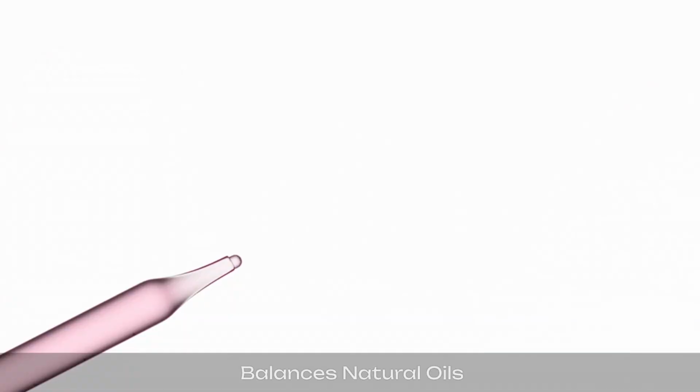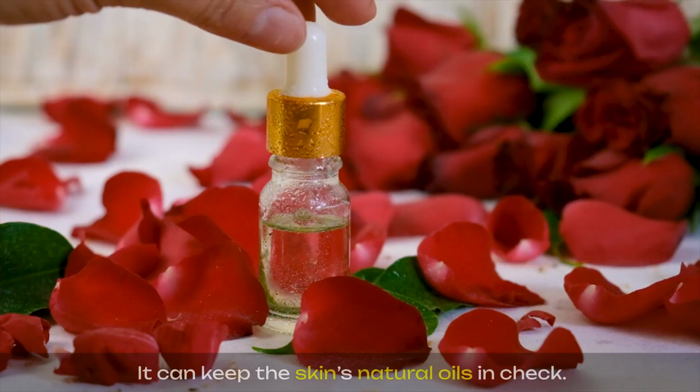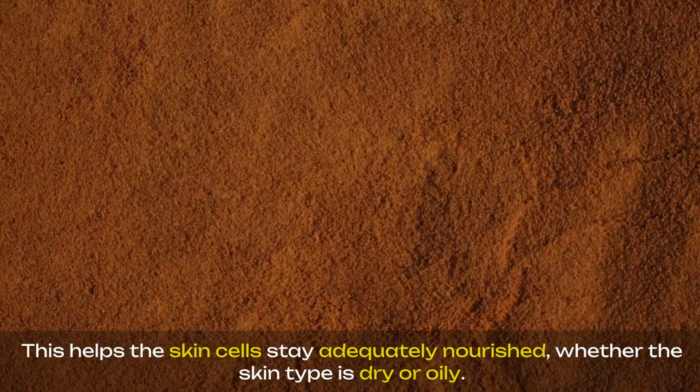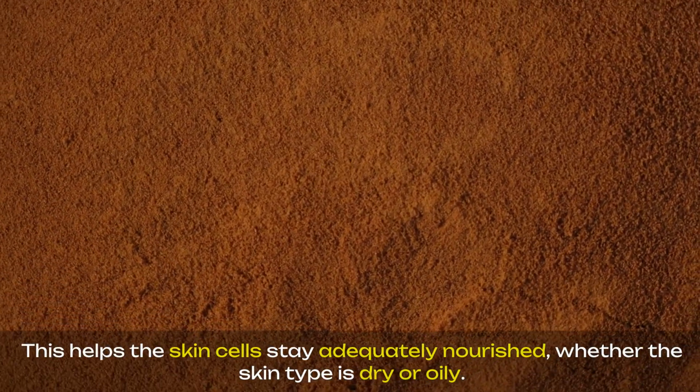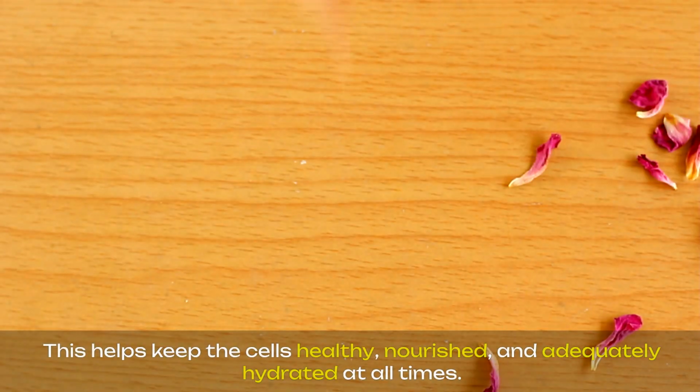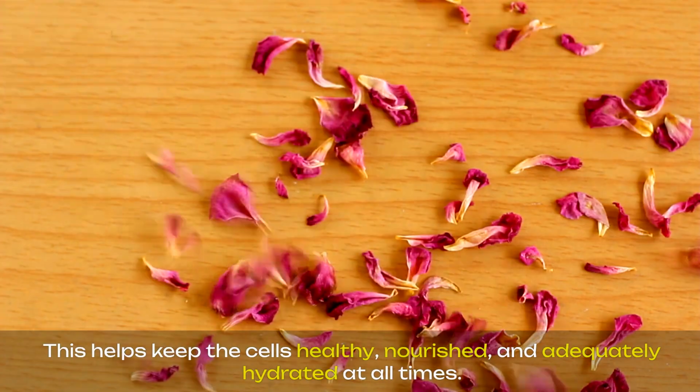3. Balances natural oils. It can keep the skin's natural oils in check. This helps the skin cells stay adequately nourished, whether the skin type is dry or oily. This helps keep the cells healthy, nourished, and adequately hydrated at all times.